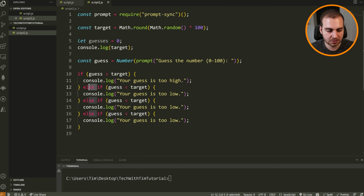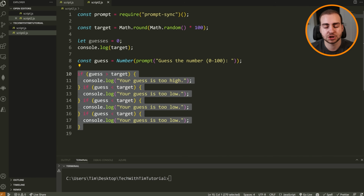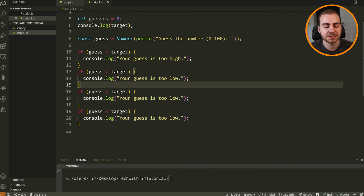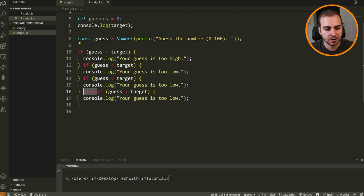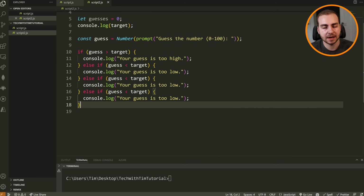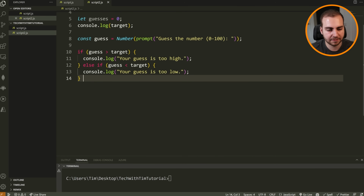Whereas if what I were to do is remove the else's here and just put a bunch of ifs, what would happen is we would actually check every single one of these if statements because they're separate statements that aren't associated with each other. Whereas if we return to having our else's, all of these are chained and put in one single statement, meaning only ever one of these blocks will ever be entered, all right? So I just wanted to show that to you, but we're going to have this else if now.